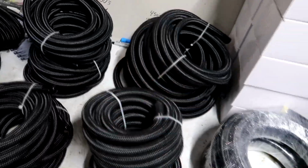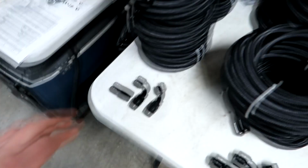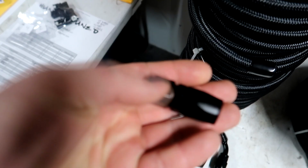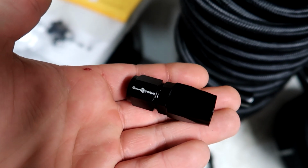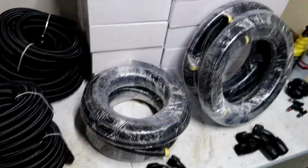I got a bunch of that 10 AN hose. 8 AN as well. This is common fuel line combinations, sometimes transmission line. 6 AN is probably the most common, so I got more of that. This is common for, you know, fuel line, transmission line, etc. So I have a ton of 6 AN, 8, and 10. Not as much 12 or 16 because I don't really know what I'm going to do with that stuff.